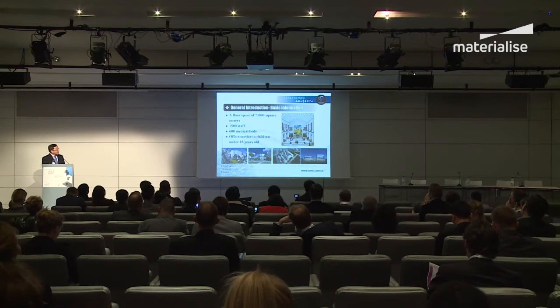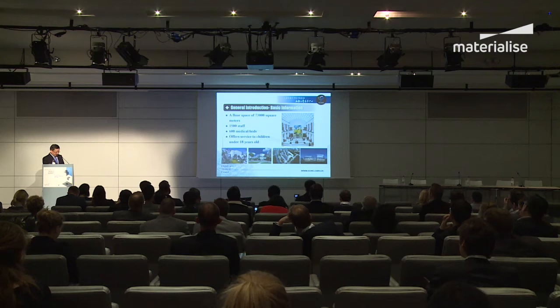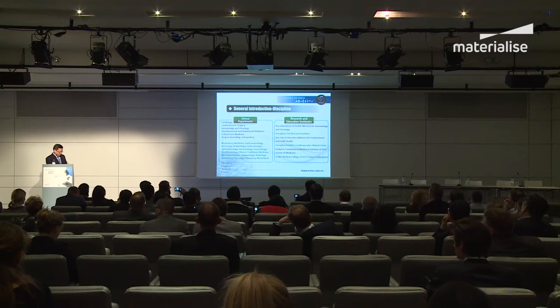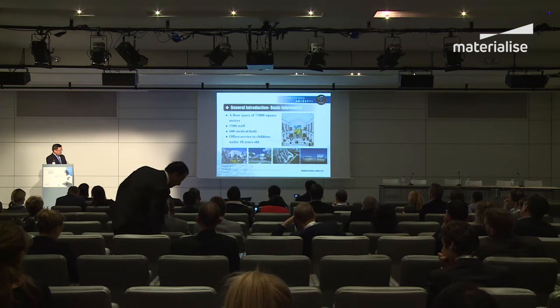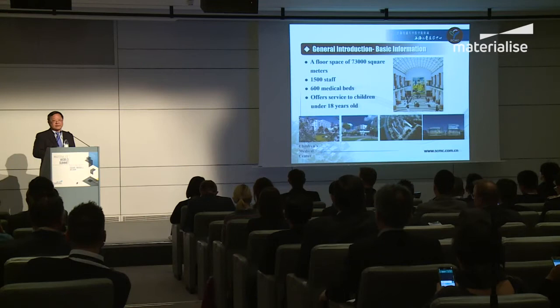Now our hospital has 600 medical beds and almost 1,500 staff. We offer service to children from birth to 80 years old. This is also the new building. At the end of next year, we will finish it, and we will add 500 medical beds. So our hospital will become the largest children's hospital in China.